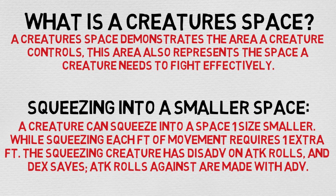Squeezing into a smaller space: a creature can squeeze into a space one size smaller. While squeezing, each foot of movement requires one extra foot of movement. So if they move 5 feet, they actually have to spend 10 feet worth of movement. The squeezing creature has disadvantage on attack rolls and dexterity saves. Attack rolls against it are made with advantage.